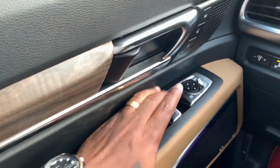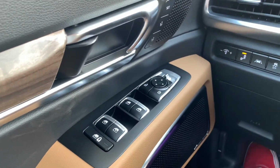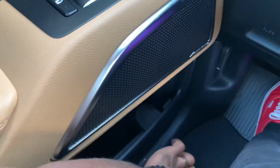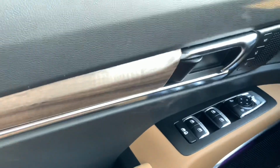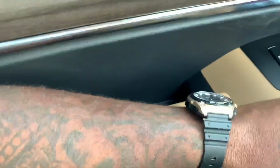I actually like the window switches here. They have very nice high quality to them. You do get ambient lighting throughout the whole cabin with the Harman Kardon sound system. You also have a cup holder here with more additional storage. Of course, it can be a hard touch plastic. This part where you rest your elbow does feel hard for some reason. I'm not sure why it feels like that.